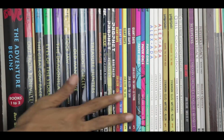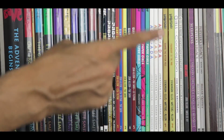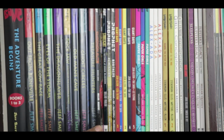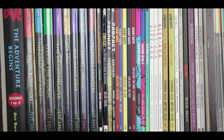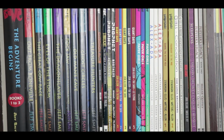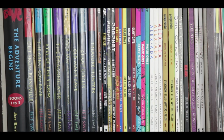Then over here, we've got some Image books that I like and I am keeping, unlike the ones on the top shelf, which I had not made my mind up about. Chrononauts, book 1 by Millar and Murphy, which I quite enjoyed. I don't always enjoy Millar World books, but Chrononauts was fun and it went in directions I wasn't expecting. It says book 1, but again, I don't know if that means that there is a book 2 or book 3. I've never seen any.